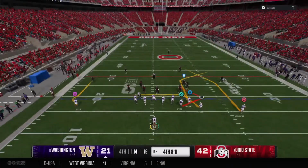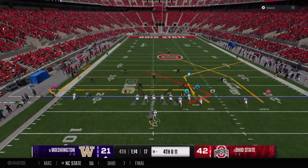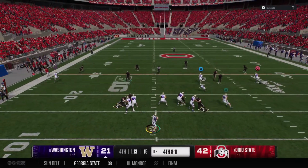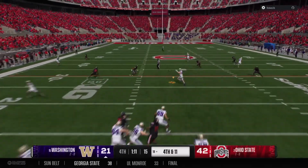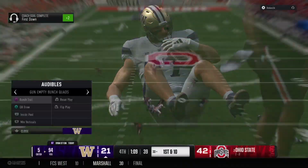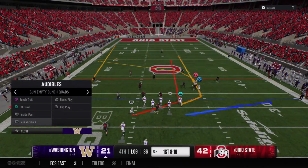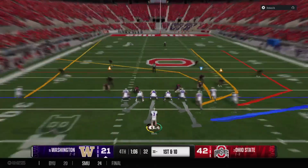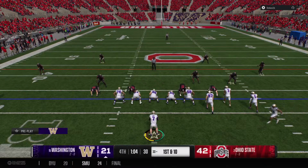So down by multiple possessions here. The offense will try to convert here on fourth down. Looking to pass. It's Rodgers. And that pass is hauled in over the middle. They get him down, but that's a nice play. Moves the ball to the 33. The clock is still running. They got to get set quickly.